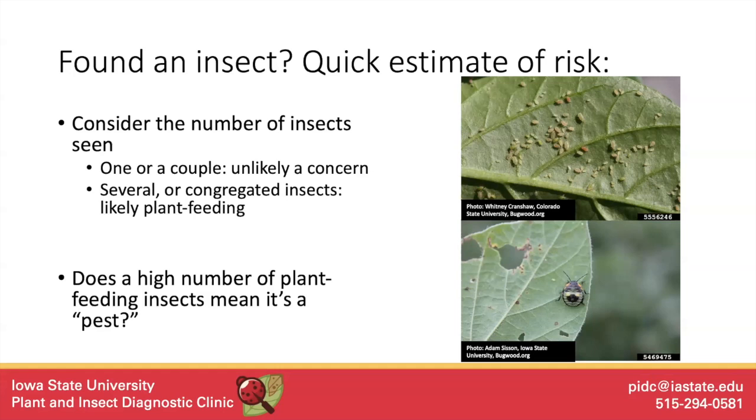Are you seeing one or a couple? If you're only seeing one or a couple of something, it's unlikely to be a concern, or at least unlikely to be an immediate concern. Again, we're generalizing because there are some insects where one individual can transmit a plant pathogen to your plant, and then you could lose an entire plant because you got unlucky with one individual. That's certainly possible, but it's quite uncommon, I would say.